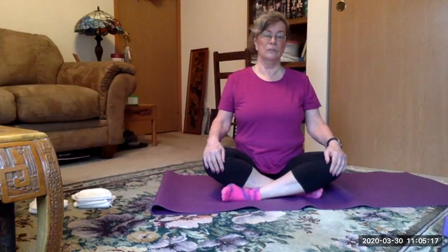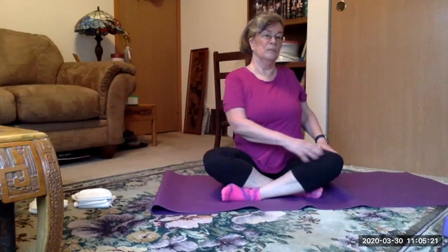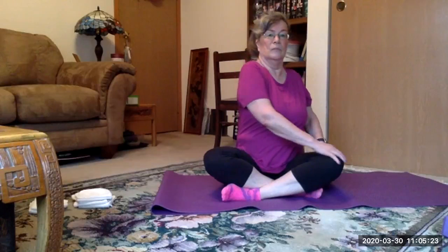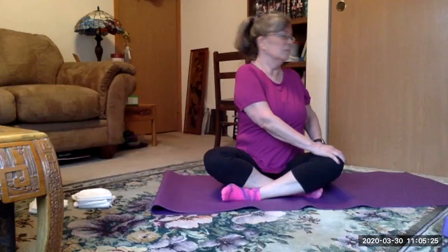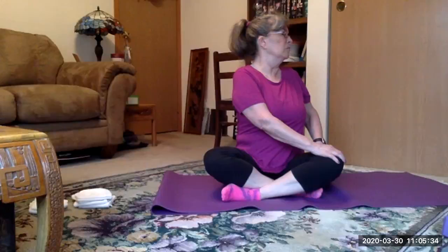Go to the left, so the left scapula moves towards the spine, which is called retraction. Right hand on left knee, and then the right scapula moves away, or protracts, from the spine. Sit tall, find that, notice the twist. It's a very small rotation, and then the chin goes to the left. Stay here and breathe.